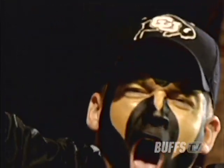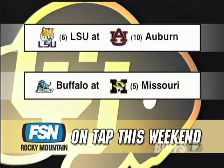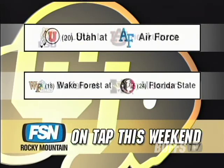Buffs back in action, of course, essentially a week and a half from now. A week from this coming Saturday, we'll be in Jacksonville, Florida, as Colorado takes on the Florida State Seminoles. That's a 1:30 Mountain Time game. We'll hit the air on our flagship 850 KOA at 11:30, our network and all the affiliates pick things up at 12 o'clock High Noon Mountain Time as the Buffs go on the road to face the Seminoles.